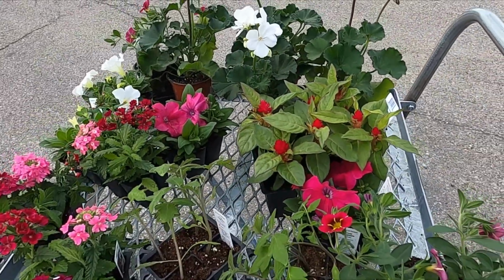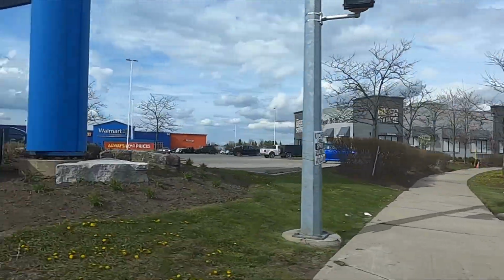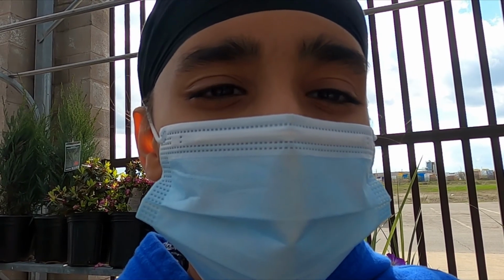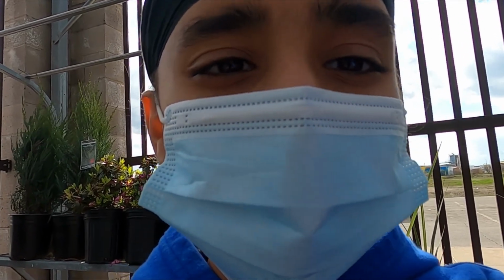from Canadian Tire. Just a road away from Canadian Tire, there is a Walmart, which is our next destination. All right, so right now we are at the Walmart's Outdoor Garden Center looking for flowers.